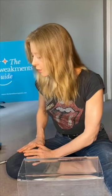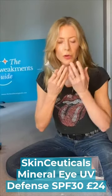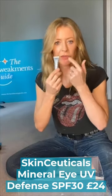I think that's enough of those. Then, what have we got left? A SkinCeuticals Eye SPF, because you know, obviously you should put SPF all over your face, and that includes around the eyes.